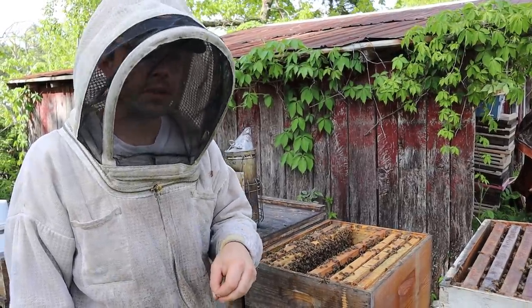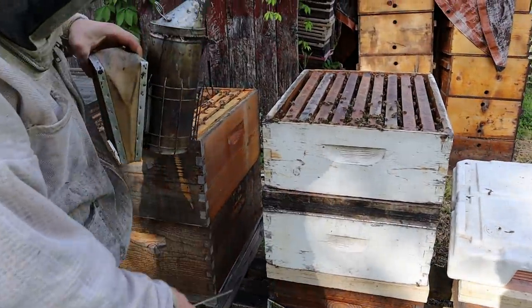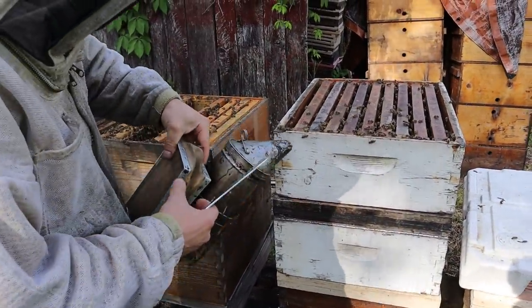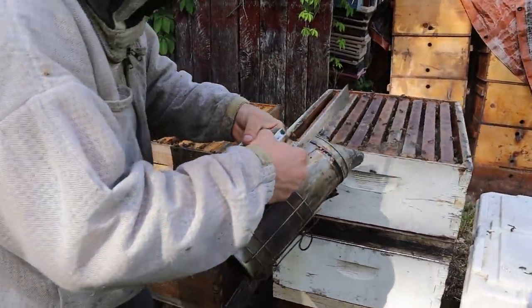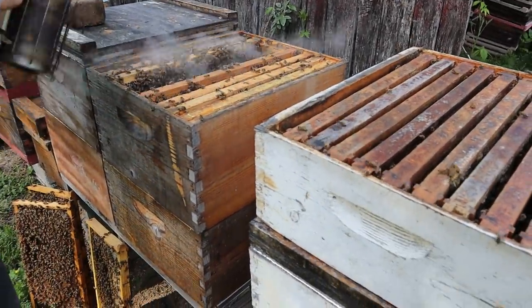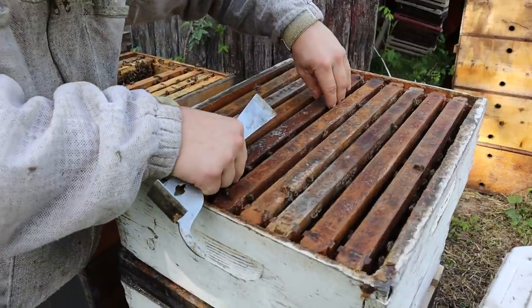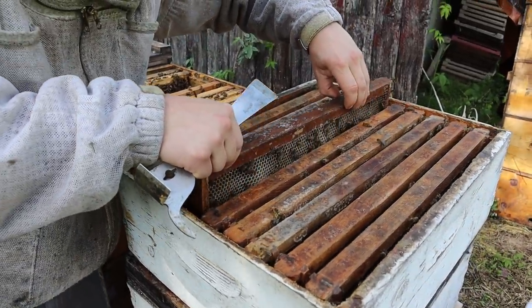They want to make swarm cells, even if they have room. So what do I mean by room? So here's the top honey super we added about a week and a half ago. Here's this other one right here. Let's check and see what's going on. This will tell us a lot. And these bees are a little irritable. I've had them open for probably 20 minutes. First video wasn't any good.